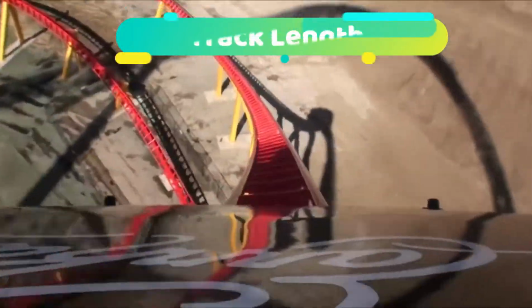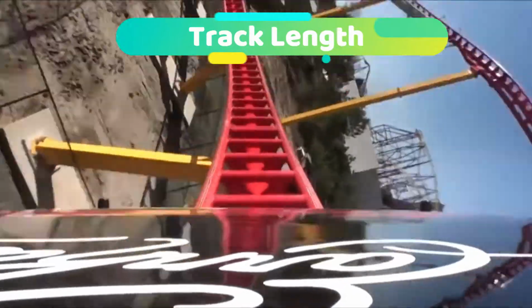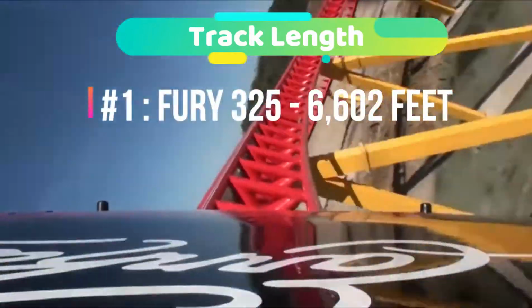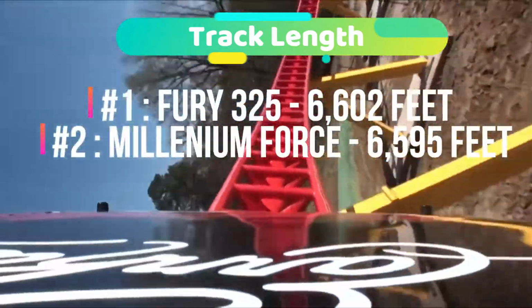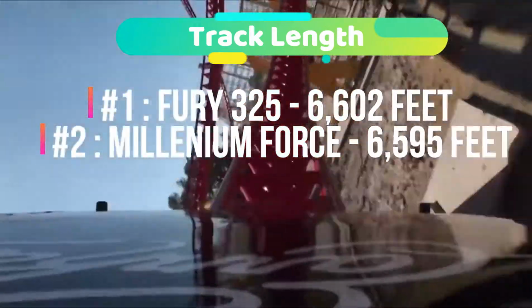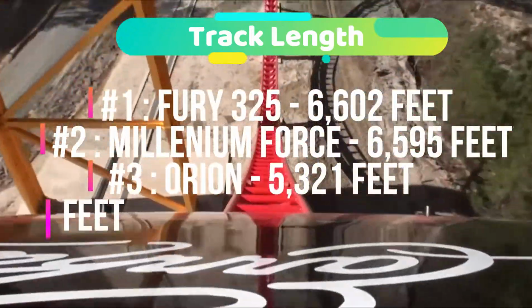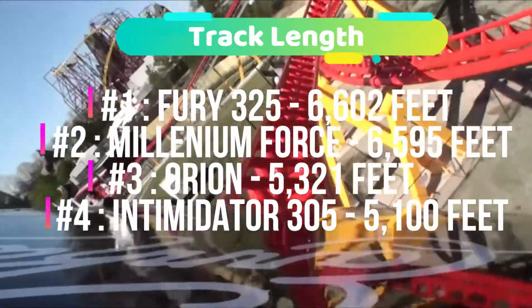The next stat to look at is length. Fury and Millennium Force are in a league of their own on this. Fury comes in at an impressive 6,602 feet, with Millennium Force coming in at a very close 6,595. Orion checks in at 5,321 feet, and Intimidator is the shortest Giga in the United States at 5,100 feet.